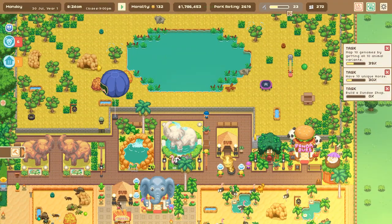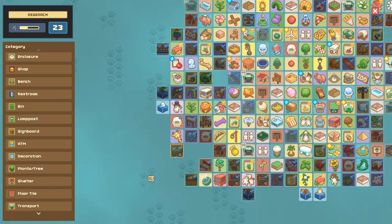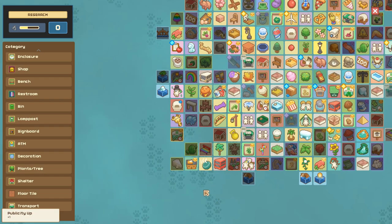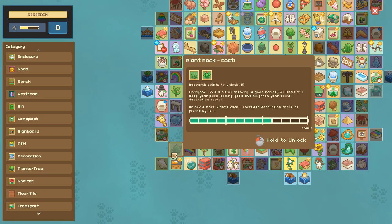Okay. Well, let's see if we have anything more to spend our decoration points on. I could do deco statues. I'm trying to unlock new decorations. Let's just get the goat dairy. It's on my list, and maybe goat cheese deli. That sounds so cute. And cactuses. Okay, cactuses can at least go into the desert. So at least that did unlock something new for us.